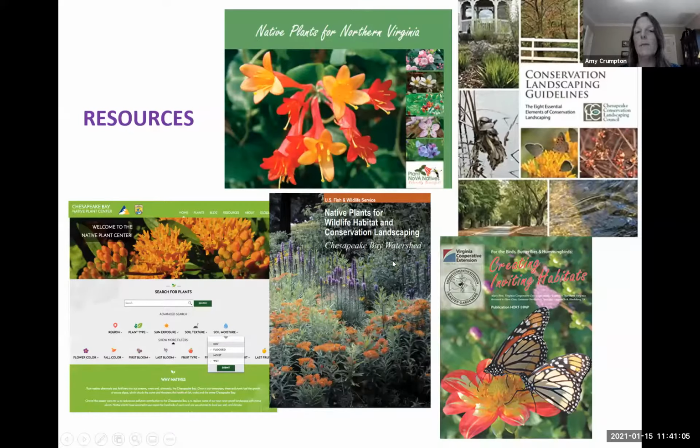This Fish and Wildlife landscaping one for the Chesapeake Bay watershed, essentially all of the information that's in here has actually been, I think all of it has been transferred into this Chesapeake Bay Native Plant Center, where you can go in and provide whatever parameters you need. You can search for plants to help fulfill the particular conditions.